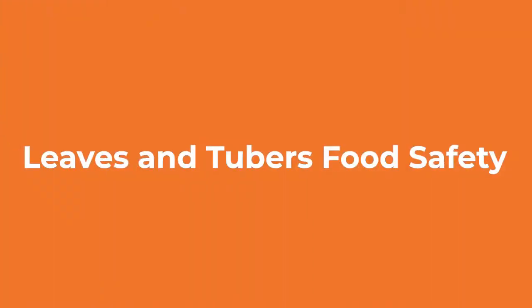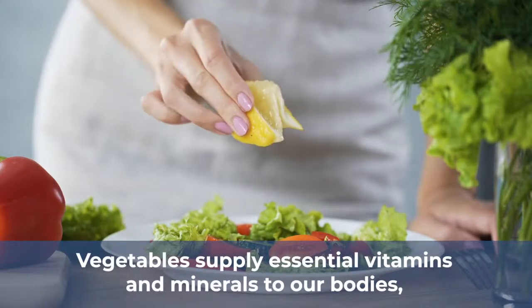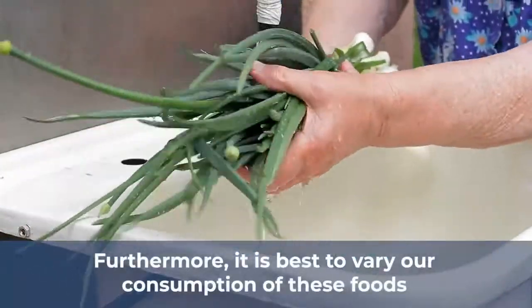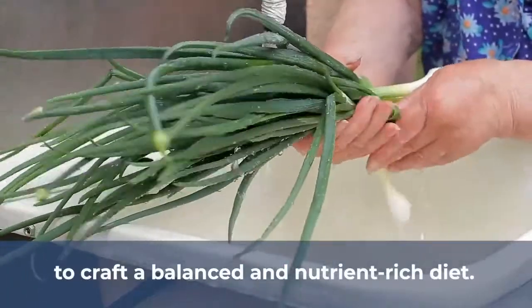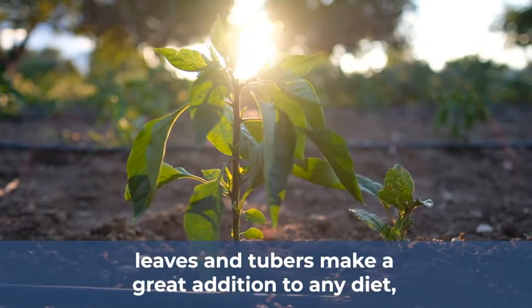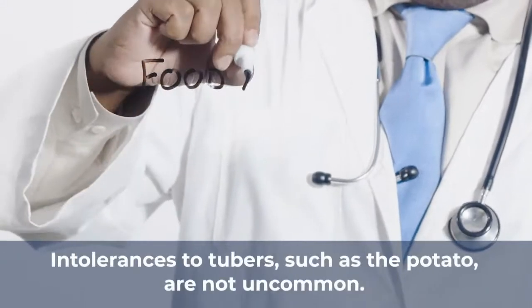Leaves and tubers: food safety. Vegetables supply essential vitamins and minerals to our bodies, although they should be washed properly to avoid foodborne illnesses. Furthermore, it is best to vary our consumption of these foods to craft a balanced and nutrient-rich diet. With their long track history of feeding hunters and gatherers, leaves and tubers make a great addition to any diet, except those of individuals with food allergies.